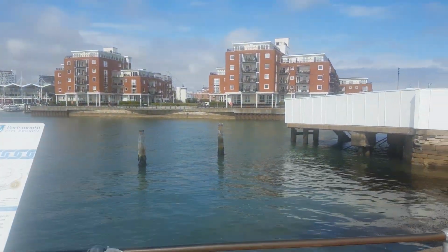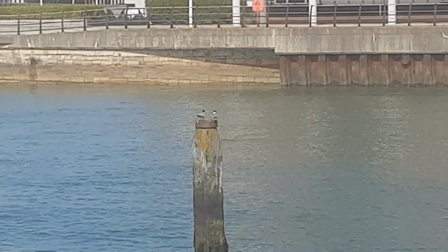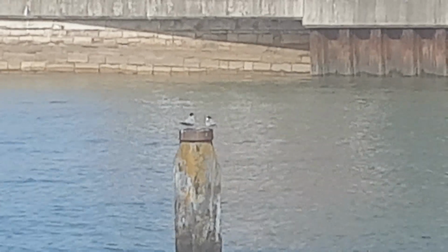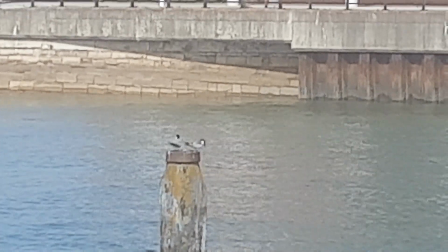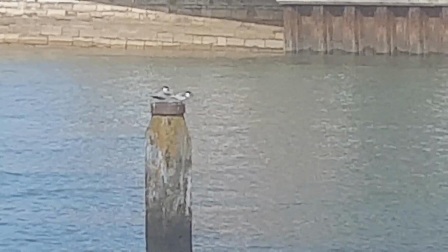Don't know if you'll see them or hear them, but there's a couple of terns just landed on that post, making a right old noise. Just waiting for them to dive down and find some. Yeah, I class terns as posh seagulls myself.